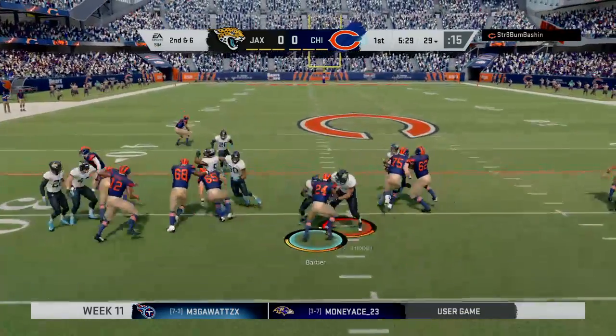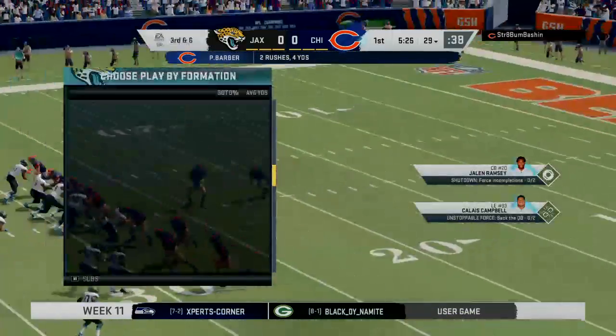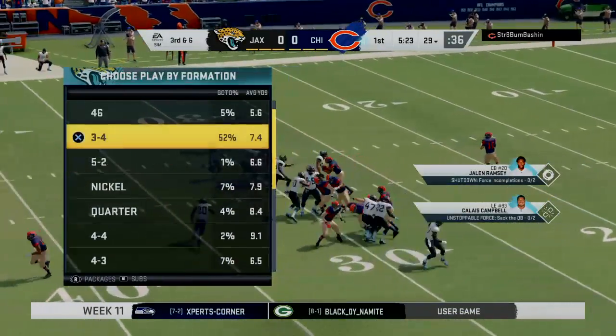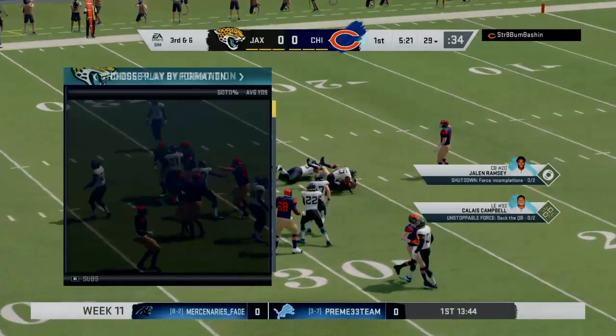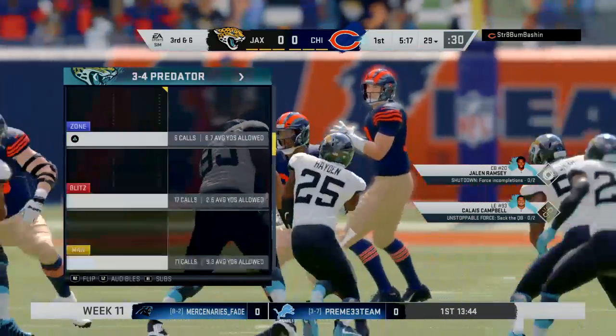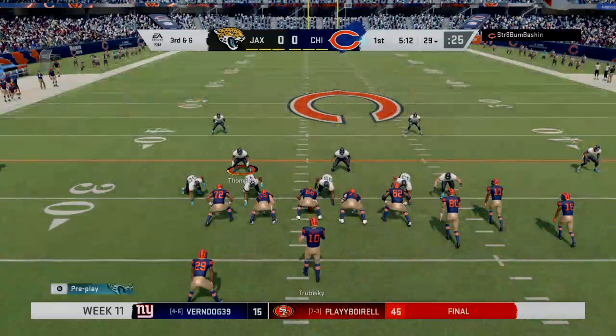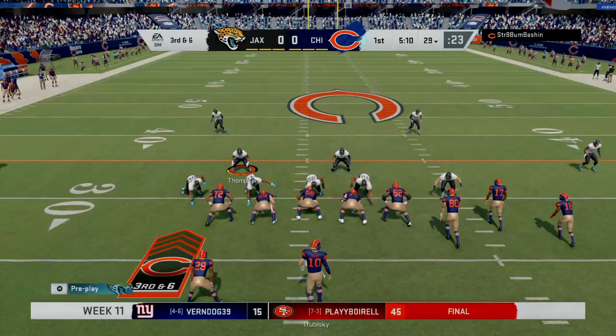On second down, Barber. And this carry not as productive. He's swallowed up at the line of scrimmage. Calais Campbell on the stop. And he got off the end there very quickly to make that play. Yeah, it was almost like the bullet train, wasn't it? I mean, just zoom. Quick, quick, quick. And what a terrific play, holding them to no gain.